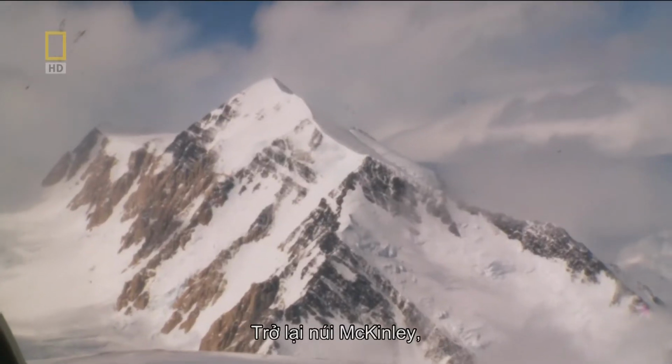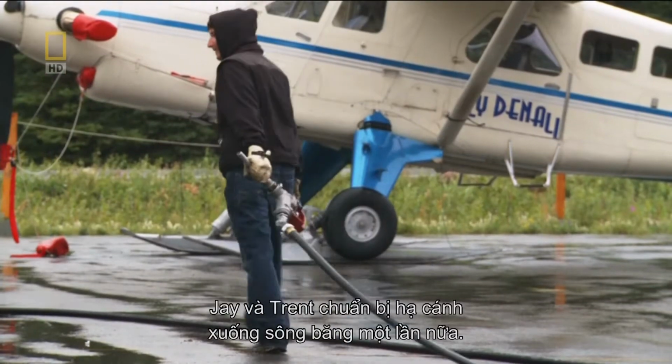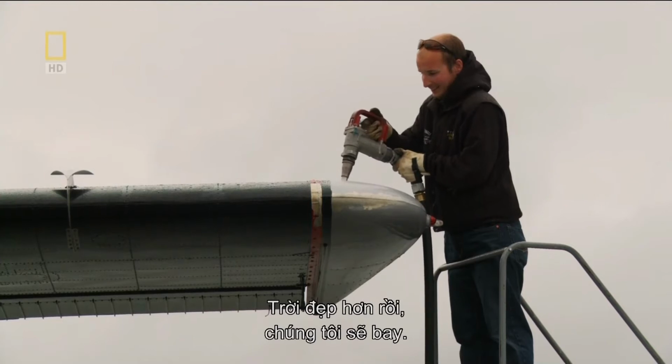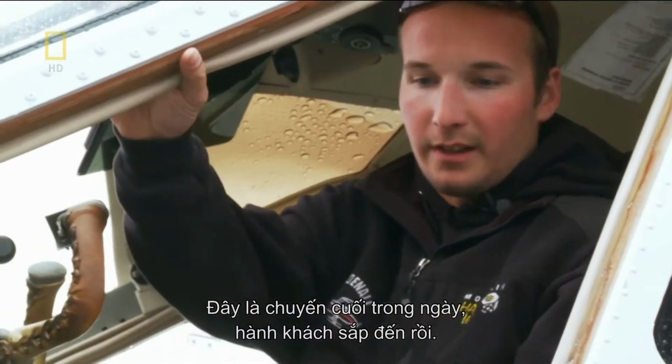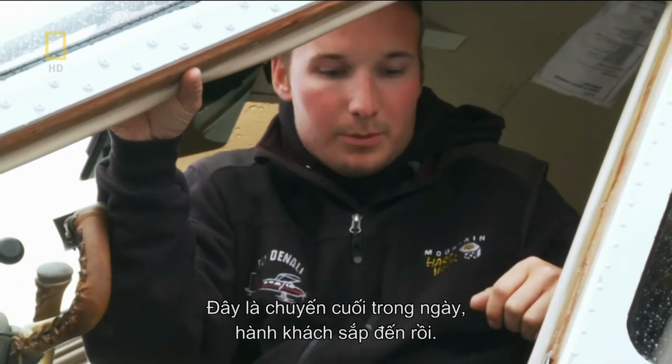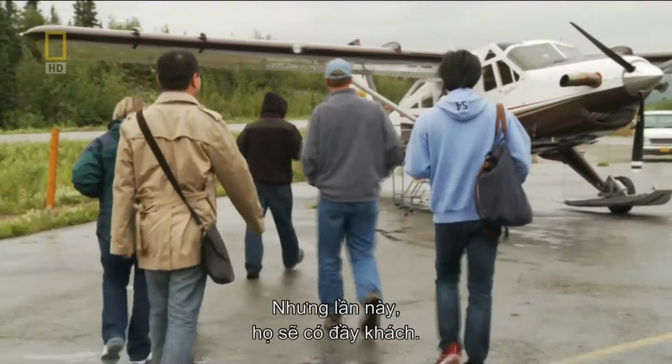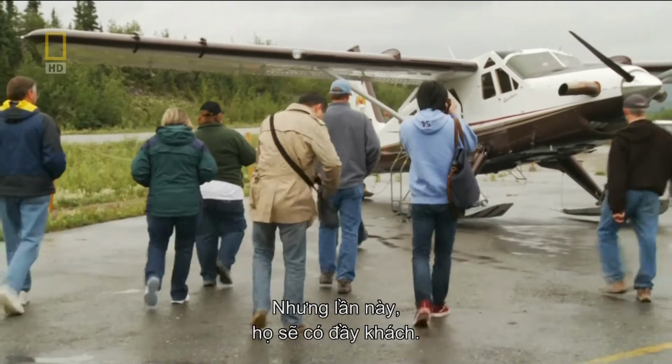Back in the shadow of Mount McKinley, Jay and Trent prepare for another attempt at a glacier landing. The weather's improved a lot, so we're gonna give it a flight. This is the last flight of the day, and we're really close to the time that people are showing up, so we put on some extra gas, and we're gonna get ready to bail out here. But this time, they'll have a full load of passengers.